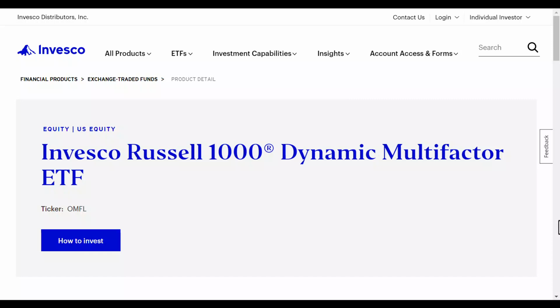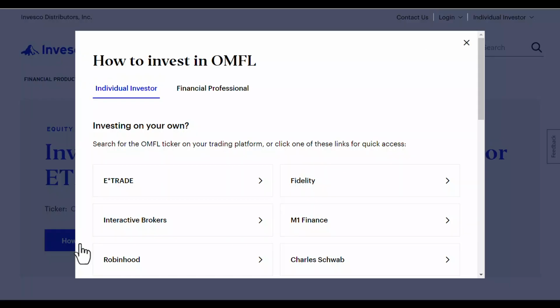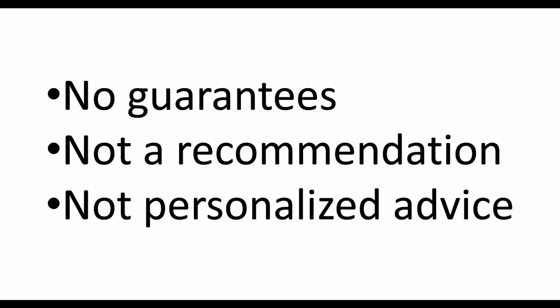If you are looking to invest in a fund that has a good chance of performing better than a standard index fund, then I think you should consider using this Invesco Russell 1000 Dynamic Multifactor Fund, symbol OMFL. As a disclaimer, I should say that this fund is not guaranteed to outperform the index in the future. Also, this is not a recommendation to buy this fund. This is not personalized financial advice. This is educational content. If you would like personalized advice, be sure to contact your financial advisor.